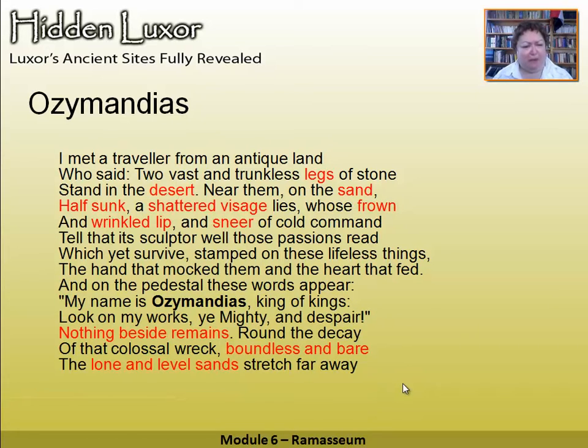Why is this poem so incorrect? The clue is in the first line. He didn't go there. It was just people gossiping about the place. Shelley himself never visited. So it's just a traveller's report. You know, he met some bloke in a coffee shop and he said, oh, you know, Egypt, really interesting, and he wrote the poem.